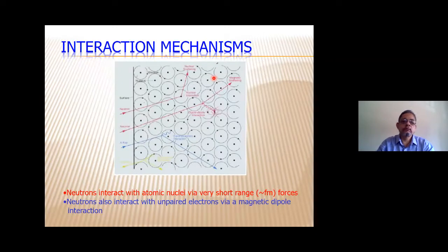Then, how do neutrons interact with matter? Neutrons mainly interact with the atomic nuclei. So this is like an array of atoms placed here in a solid. You can see that these dots are the nuclei, which are surrounded by some electronic orbits. The primary interaction of the neutron is with the atomic nuclei, and this interaction happens to be an extremely short range interaction, through femtometer range forces. So that's a very important property: neutrons interact with atomic nuclei through very, very short range forces.